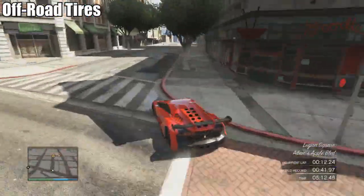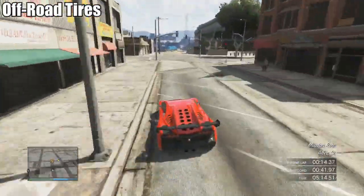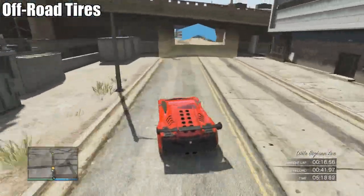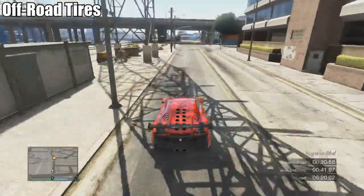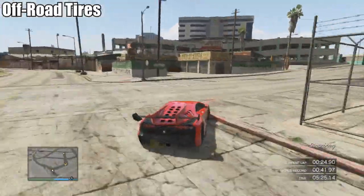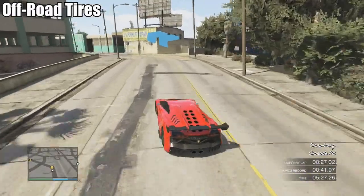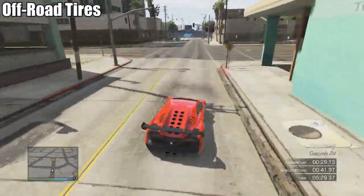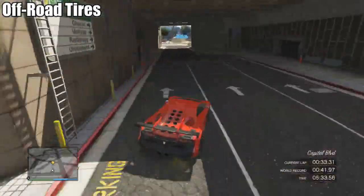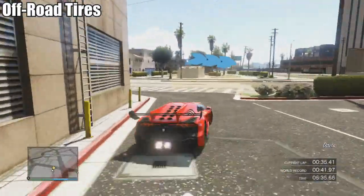So with these off-road tires, you're going really quickly, but at the same time you can take these corners quickly as well, because the tires go smoothly over the curbs as if they're not even there. The road is pretty much flat, and so you're basically just flooring these corners without having to worry about anything. So it's efficient and predictable, meaning you've got more control over your car, meaning you're going to get better lap times.